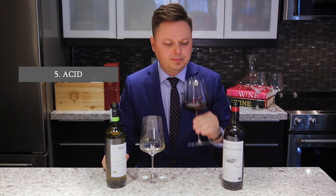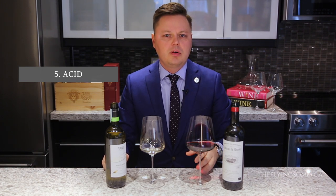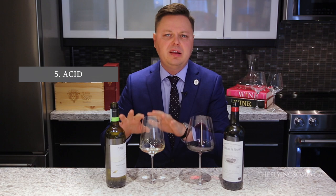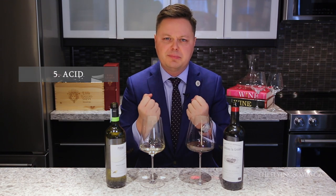And on this Bordeaux, I'd say the Bordeaux is a little bit softer, a little less tart. So maybe medium acidity on the Bordeaux, but definitely medium plus acidity on the Pinot Grigio. It's how fresh and how crisp is that wine.